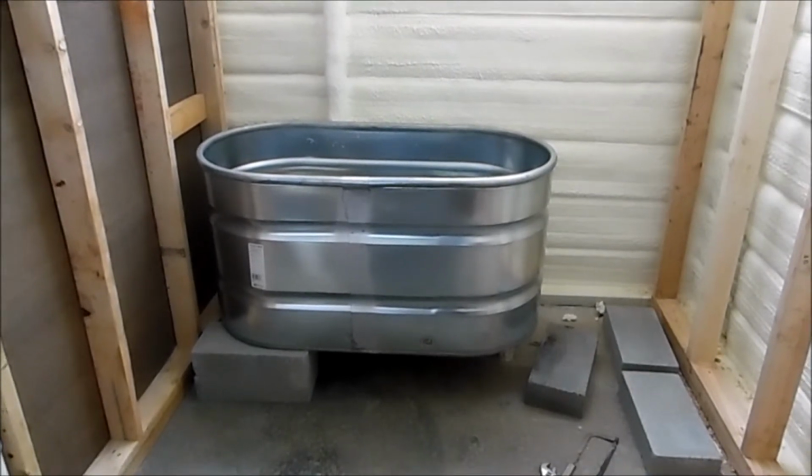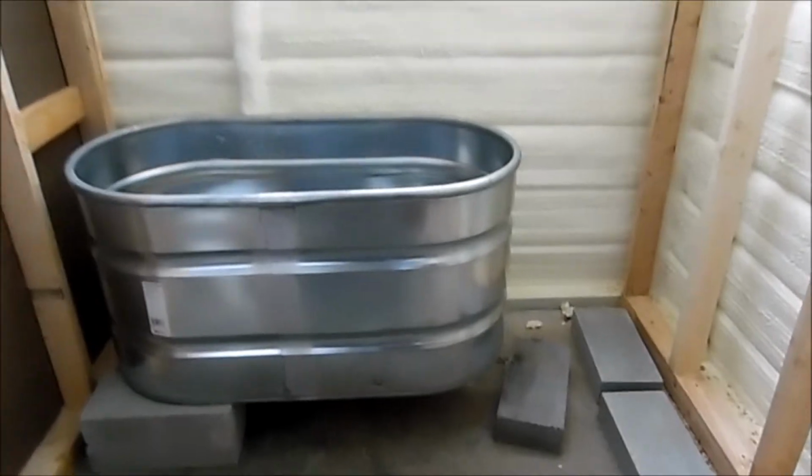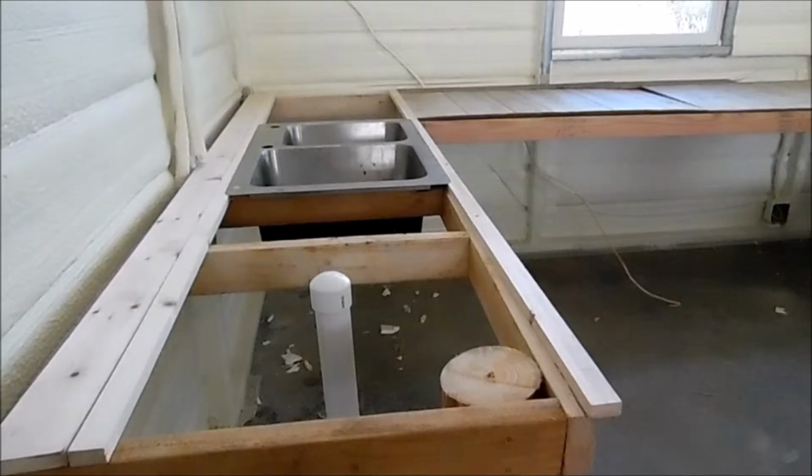And real quick, I wanted to show the bathtub that I plan on using. It's a kettle trough, a water trough, I guess.